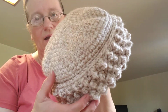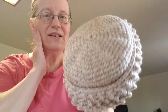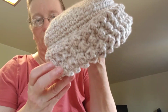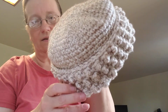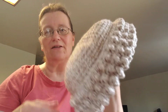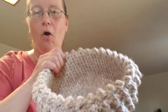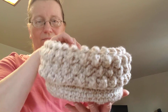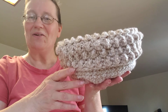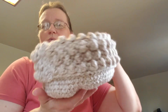It's pretty stiff. It does fit me. It doesn't fit down tight, but it does fit me. So I cannot say that I didn't finish it. And it's nice. And someone could possibly wear this as a hat. But my suggestion, just like you girls told me to do, is make a bowl out of it. Make a nesting bowl or something. So yeah, that's a hat or a nesting bowl. I don't know, whatever you wanted it to be.